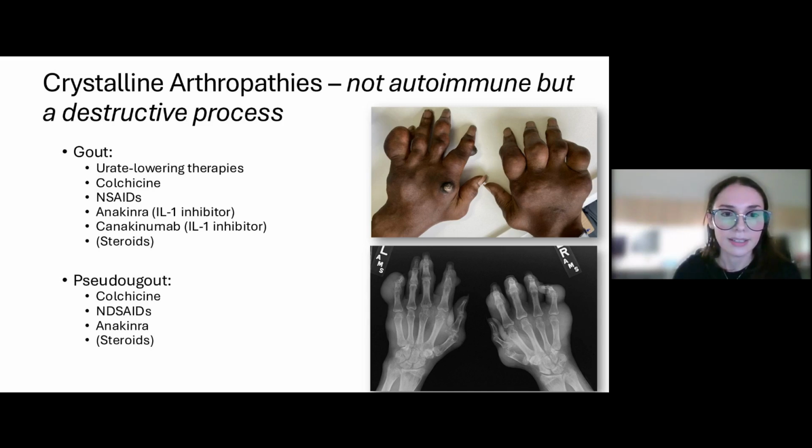So the last point I want to make is for crystalline arthropathies, or gout and pseudogout. This is not an autoimmune process. This is an inflammatory arthritis caused by the deposition of crystals in the joints. Even though it's not autoimmune, it's very profound and destructive.